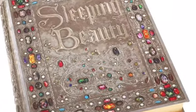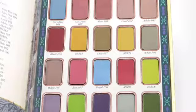Next is the Besame Sleeping Beauty collection. First off, I think the packaging is really fantastic. I think Sleeping Beauty fans will really appreciate that bedazzled storybook that is accurate to the film. It definitely caught my eye because of the lime green, the blues, the purples, but everything in this eyeshadow palette is matte, and we all know I don't like that. I am definitely heavy on the shimmer when I do my looks. It's not really for me. I definitely don't need it. Kind of a lot of money.